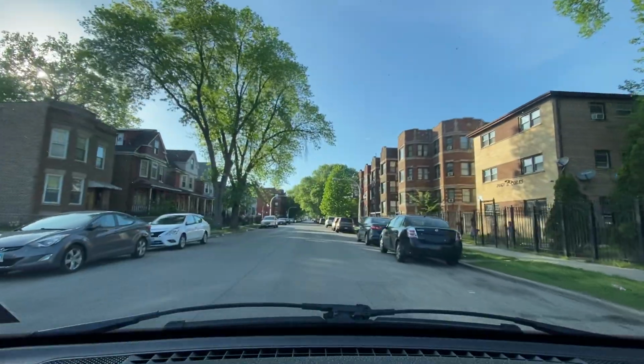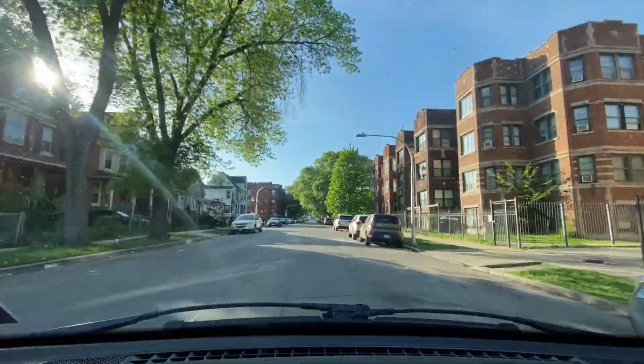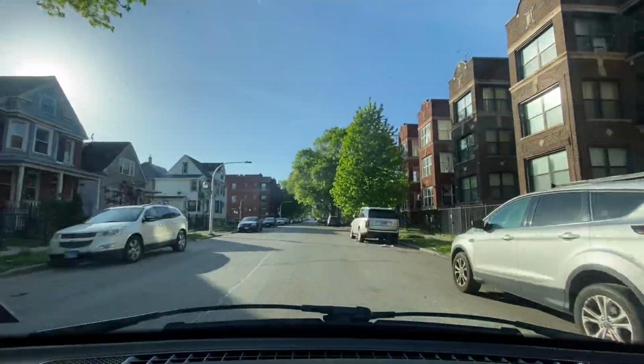We've got some apartments on my right-hand side. We've got some homes on my left-hand side. We're approaching 76th Street.